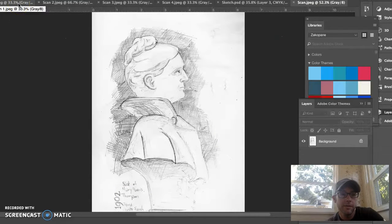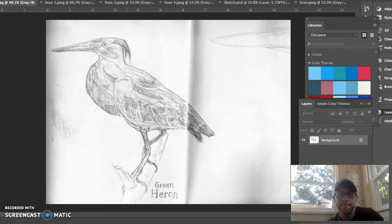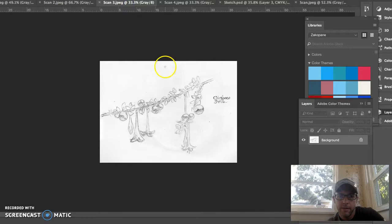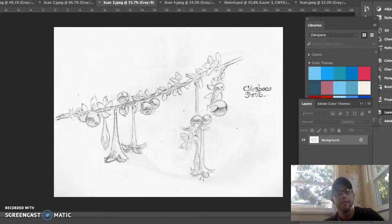The Field Museum is awesome because they have all these birds and animals and just so many things that you can observe. And so Brittany and I just sat and we drew some of these things. She really likes this one, and that one's okay. It's not my favorite one, but it's not bad.